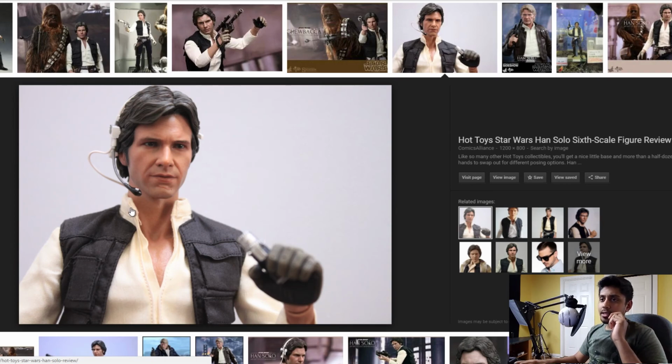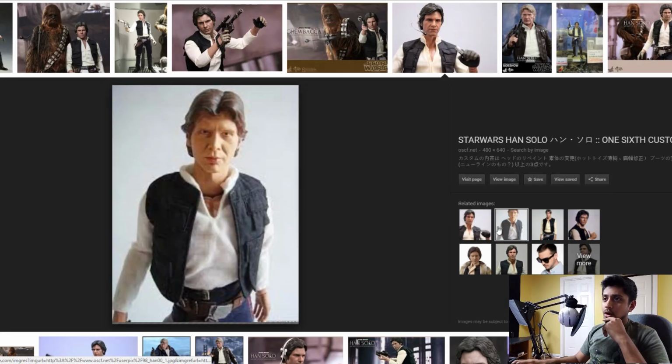I do not like this. This is not something of Hot Toys quality. That's like back in the day, first time, 20 years ago type of quality. I know that's a little harsh on them, but I don't like this at all. It doesn't look like Han Solo to me. Oh God.